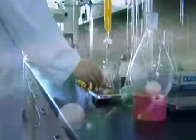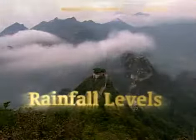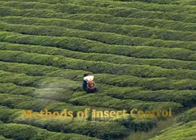There are literally hundreds of factors that can affect not only the quality, but also the quantity of active ingredients in a plant. Factors such as weather conditions during the growing season, area humidity, levels of rainfall, nutrients in the soil, crop rotations and other disease prevention efforts, methods of insect control, amounts of sunlight, temperatures, and the list goes on and on.